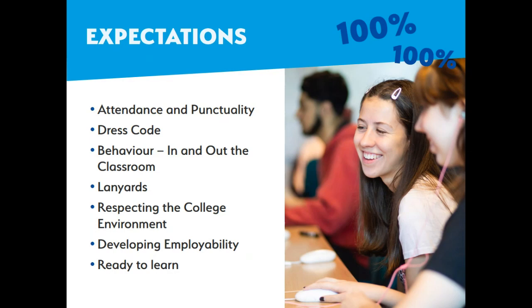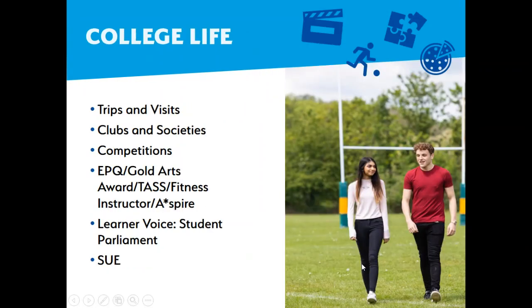We are really proud of our students in taking part in this, and they have produced such a tremendous amount of work throughout the year. As I said, there are trips and visits across the college. Students take part in lots of clubs and societies.